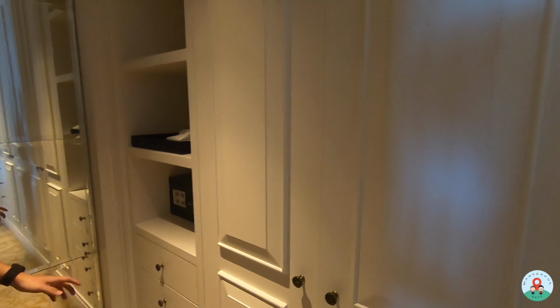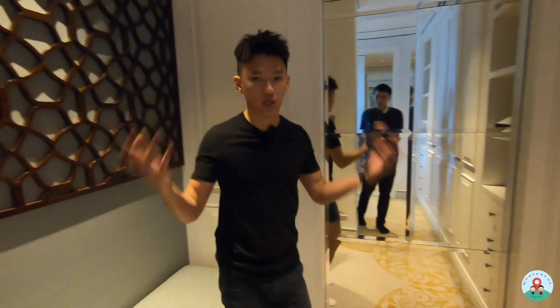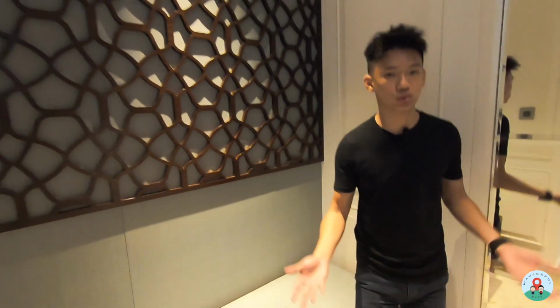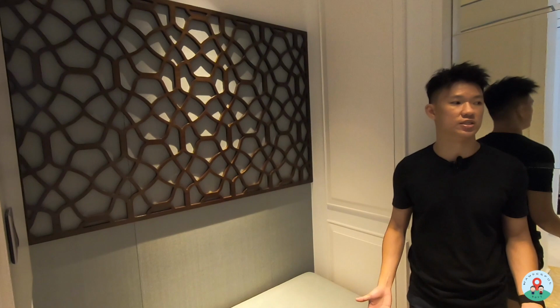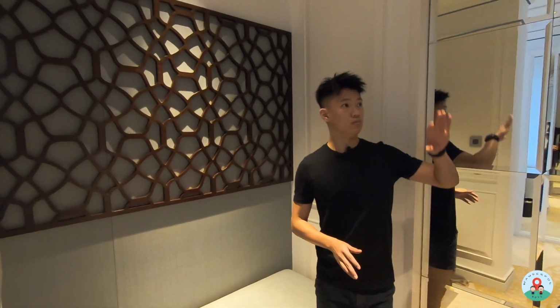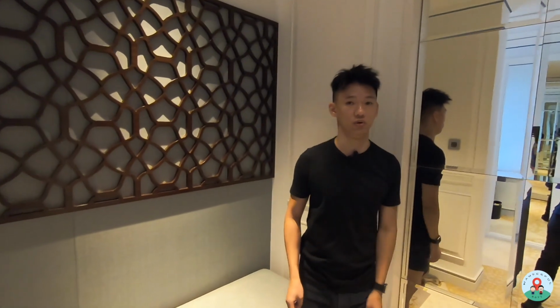So in this area, there's also a sitting space here where you can actually sit down to think about what you want to wear, your shoes, and a huge mirror here for you to actually take a look at yourself after you dress up. And there's also pretty nice China decorations around here as well. Just a few pieces. 1, 2, and a few other on the other side.